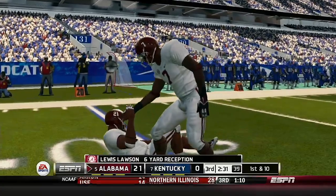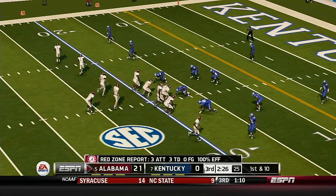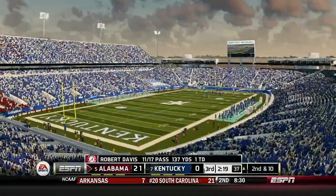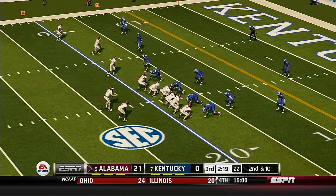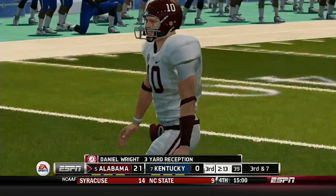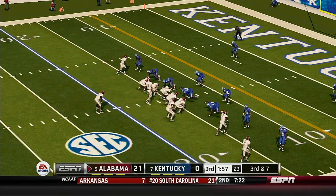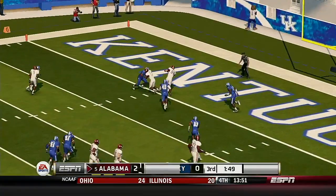And down he goes at the 18. That's a gain of 6 on the play. First down. From the 18-yard line, it's first down. Trying to get into the tight end, but it falls to the ground. This is the 10th play of this drive. Here's a screen pass, gets it to the back. They'll bring him down at the 15. Third down again. Oh, and he had some steam on that throw.